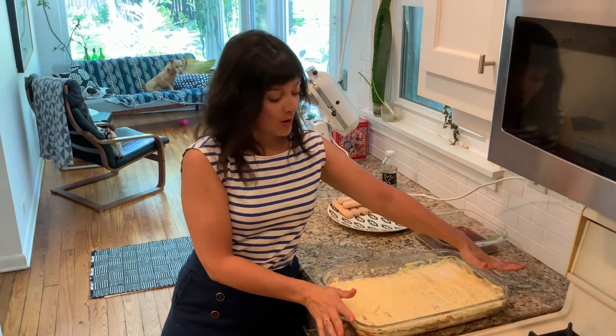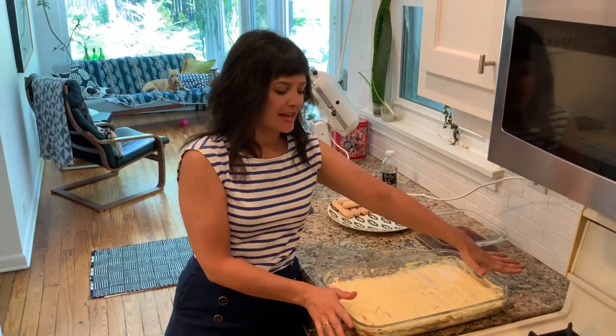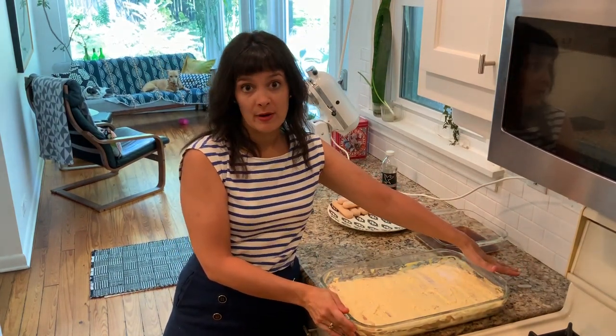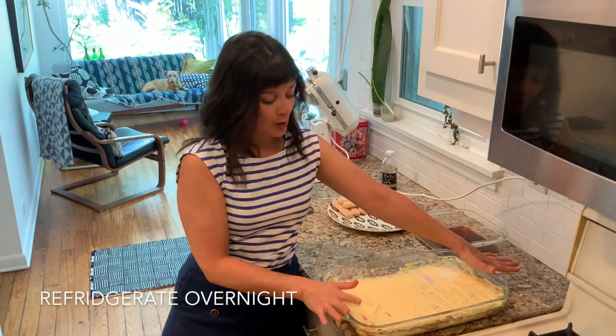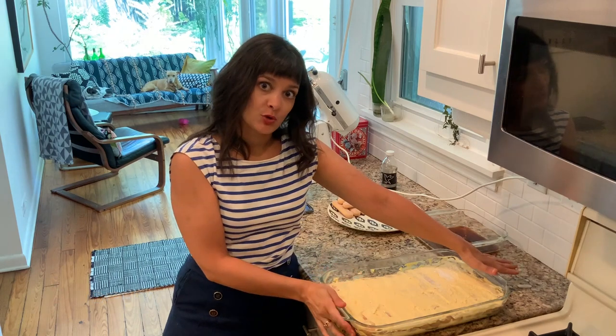So the hardest part about tiramisu is that you have to leave it for 24 hours overnight in the fridge. So I'm gonna cover it, and tomorrow I'll put on the cocoa powder on top and then we'll enjoy it.